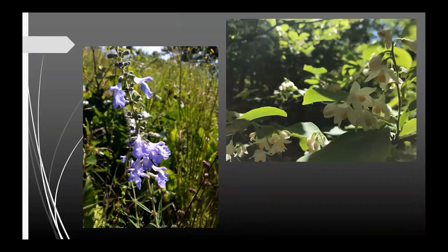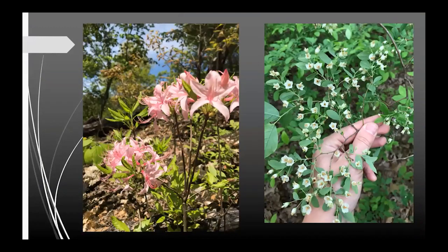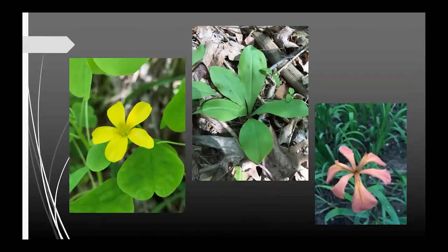These are some more listed species, the styrax on the right and salvia on the left. And so this is really good information to be adding to the database and our knowledge base down here in the region. There's flowering azalea on the left there, Oxalis illinoisensis on the left again, and some interesting coastal plains plants on the right.